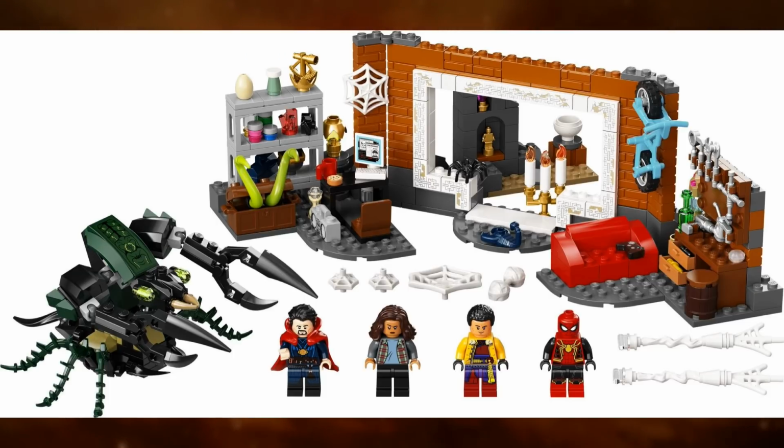Every time that we get builds of the Sanctum Sanctorum, they always just look really awesome just because of the amount of accessories they can add into those builds. And this set does the exact same thing. There's all these shelves and desks with all these different little trinkets and accessories, and I think that looks really cool, and it just adds so much more depth and value to the set. There's some cool builds of a couch with a controller here.